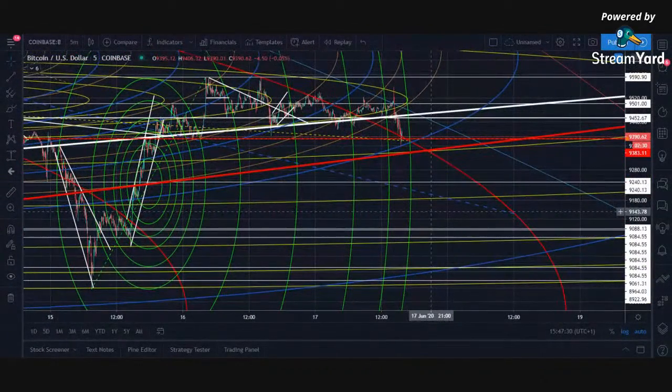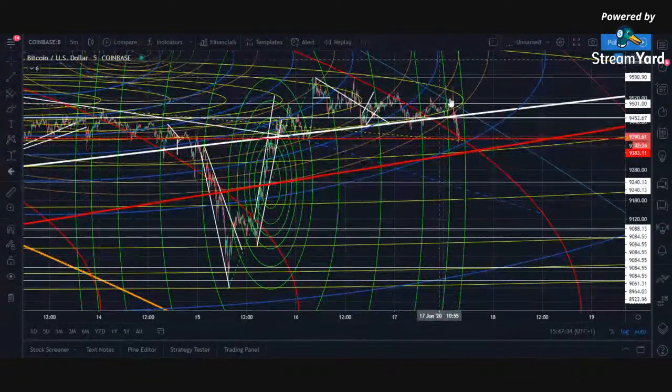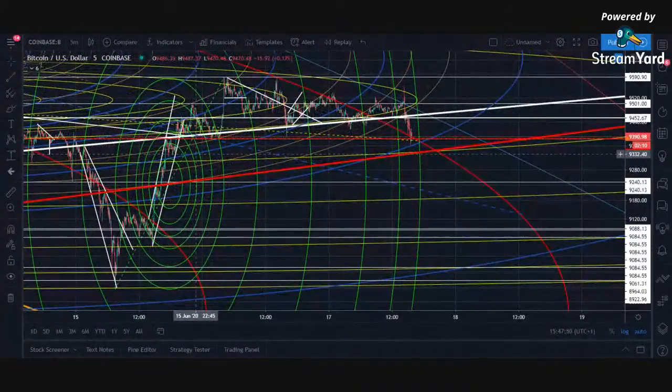But like I said, guys, it doesn't look good, especially after seeing this flash crash and then this dump. According to the other indicators that I've seen, it's actually a bearish indicator. Like in this one, flash crash to the upside, went up, and then started to drop.